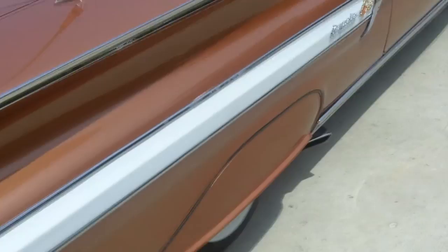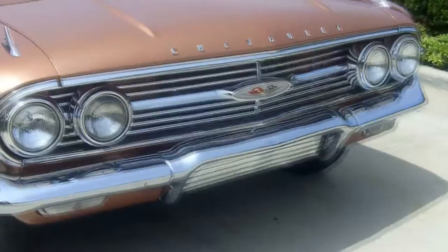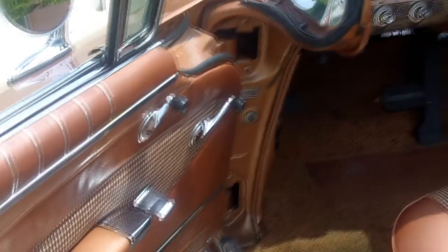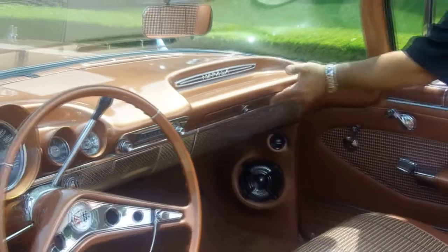Look down the side of this body, absolutely beautiful. It's one of my favorite cars right here. Check out the beautiful door lips, no rust, beautiful interior. All the stainless trim inside is absolutely beautiful. In the glove box is the radio for that massive system in the back seat. And it's remote controlled, beautiful carpet from front to back. This car is just absolutely beautiful.